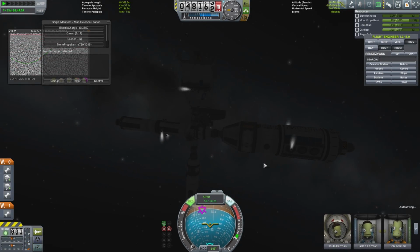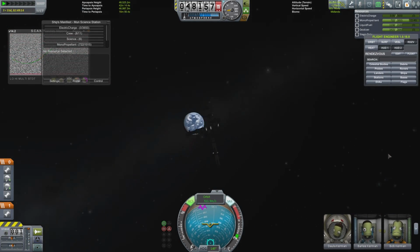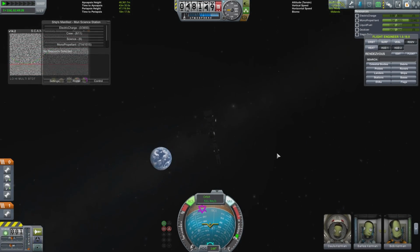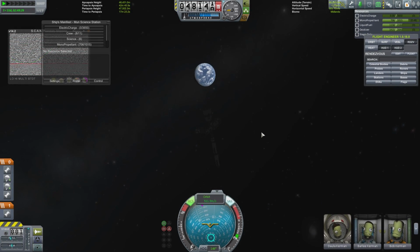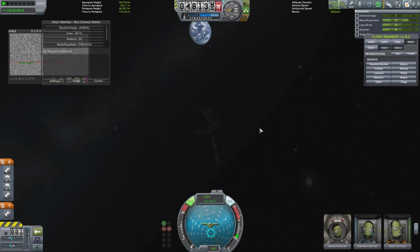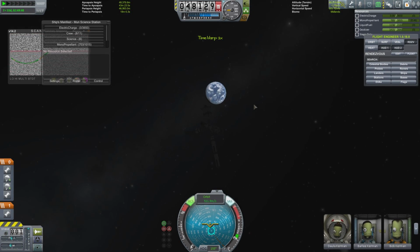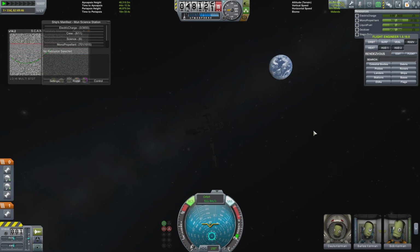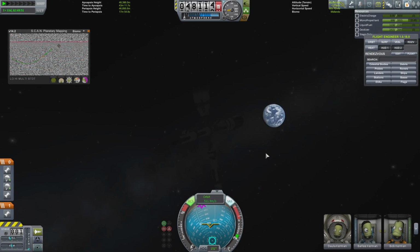I like to keep the vessel aligned with what should we call it, the rim edge, so that we're pointing towards Kerbal. We've got a lot of movement at the moment. Let's just hope that it can sort itself out. But yeah, that was very close to a disaster there.